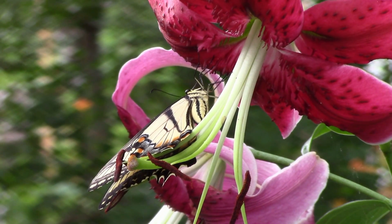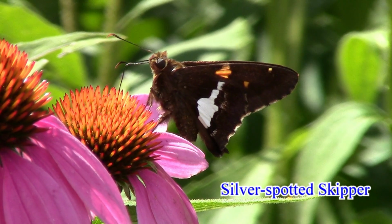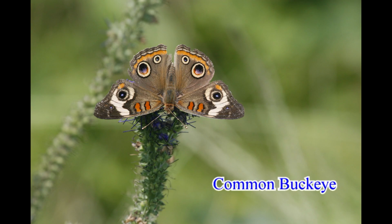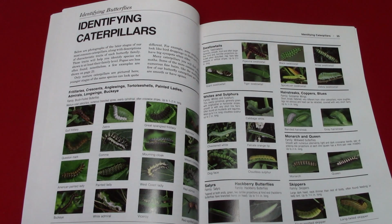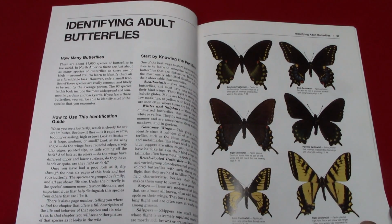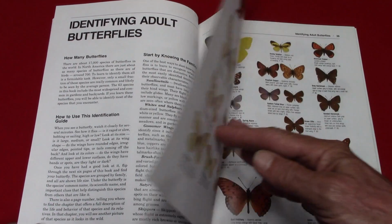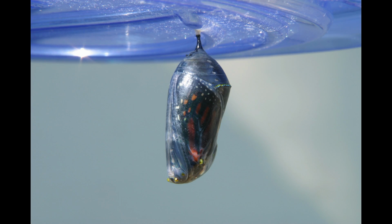Of all the insects in the world, butterflies are probably the most fun and the most colorful. In the past, many people collected them, but now there are field guides so that you can identify them in the field and learn about their behaviors and all their natural habitat kind of information. It seems to me that butterflies are the jewelry for the face of the earth.